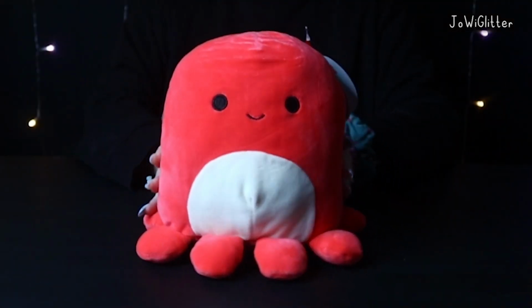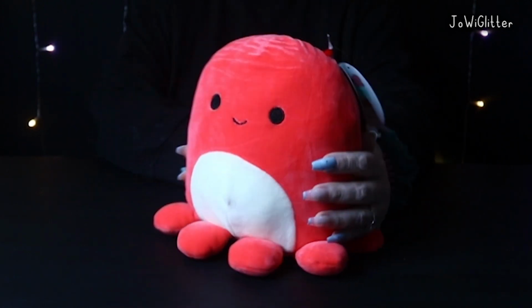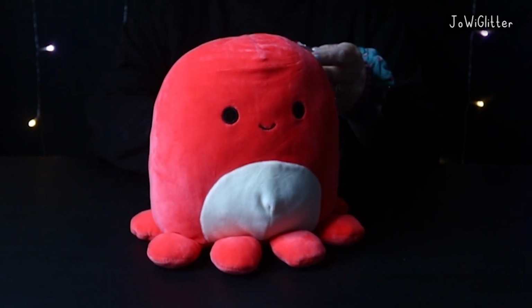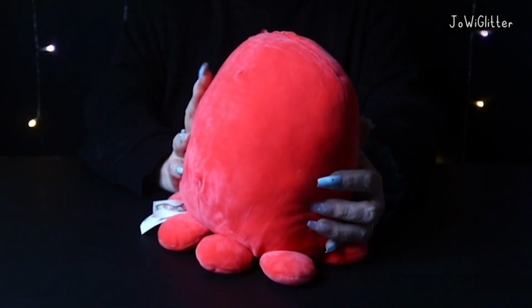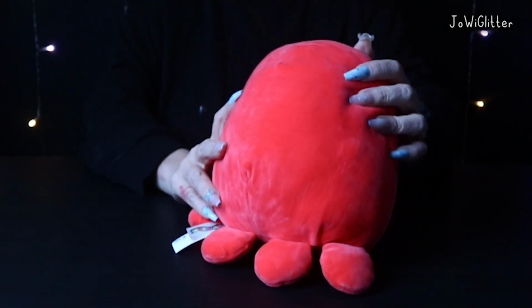So we have an adorable Veronica. She's so cute. She feels like she's about an 8-inch. I'm going to guess. It doesn't say on her tag what size she is. Not that I can see anyway. But she's a beautiful color. She's red, but she's not a deep dark red. She's kind of a very vibrant salmon red.